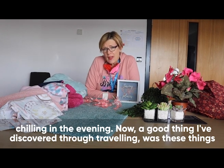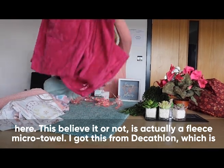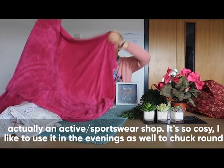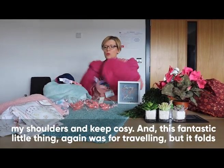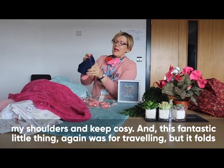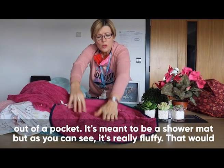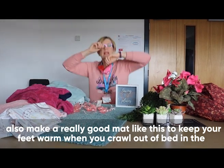Now, a good thing that I discovered through travelling was these things here. Now this, believe it or not, is actually a fleece micro towel. And I actually got that from Decathlon, which is an active sports wear type of shop. It's so cosy, and I like to use it in the evenings as well, just to chuck around my shoulders and keep cosy. And this fantastic little thing that again was for travelling actually folds out of a pocket. It's meant to be a shower mat, but as you can see, it's really fluffy and cosy, and that would also make a really good mat like this to chuck on the floor and keep your feet warm when you crawl out of bed in the morning.